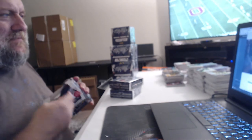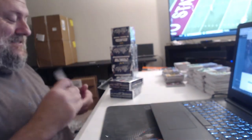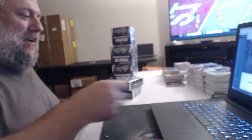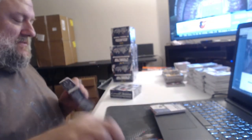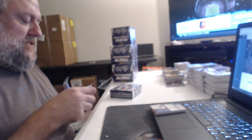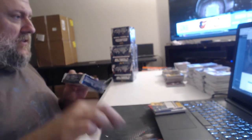That seems like pretty normal, though, kid. I don't know how many that you could get, but there's only one of those RPAs per. See, some guys have that RPA and they have the sticker auto. They don't all, I think.